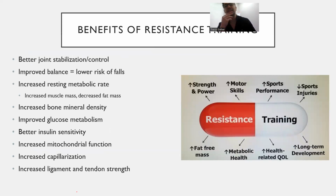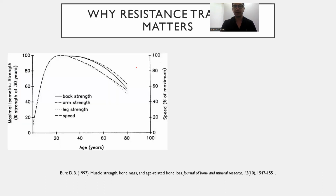There's lots of benefits of resistance training, and this is something that is becoming a lot more prevalent outside of sport practitioners, in that they're finding that strength training is really important for rehab and activities of daily living. So you have better joint stabilization control, improved balance, so you have lower risks of falls. Obviously for us that are young, we don't really worry about falling too much, but for those in the geriatric population, falls are a big risk because that usually leads to a massive decrease in their standard of living. You increase bone mineral density, improve glucose metabolism, all these things that you see here. I'm not going to list them all out, but essentially the gist of this is that there is a massive amount of improvements that can be seen in your everyday life just from strength training.